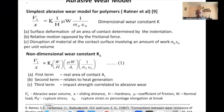Now we use the same equation, but in Ratner's equation K is a dimensional constant, so we make it non-dimensional. We call it K1, and we rewrite it as W by H. The second term is mu W by AR, and the third term is 1 by sigma naught epsilon naught. So the first term gives us an idea of the real area of contact. The second term relates to heat generation. And the third term, as we discussed, is the impact strength, which is correlated to abrasive wear, which gives a measure of disruption of material or detachment of the wear flake that is produced by ploughing.